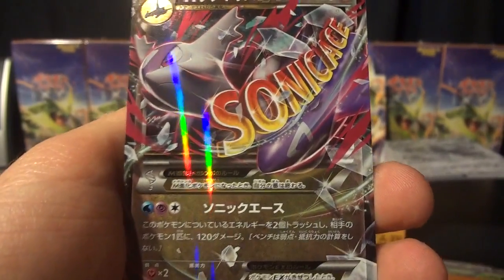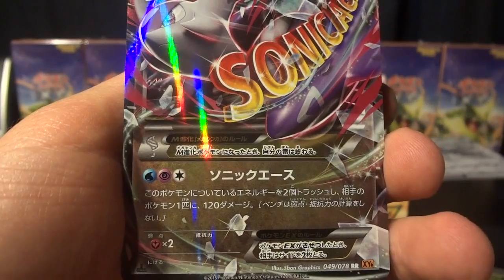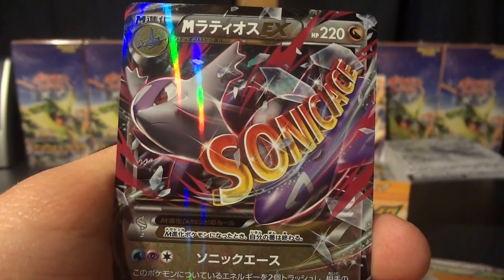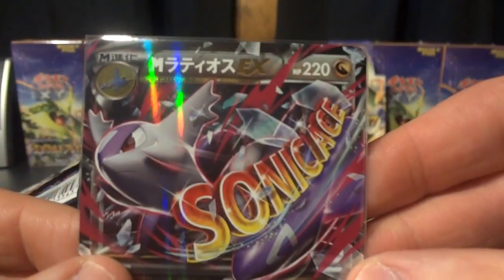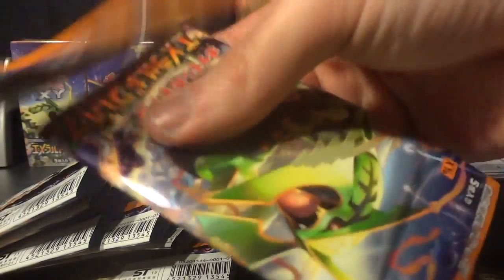Its main attack, its only attack actually, Sonic Ace, requires the energy that you see right there, and you have to discard 2 energy in order to use it, but it lets you snipe for 120 damage. Which means you can hit any Pokemon on the field with that attack. That is pretty cool. Oh, sleeve him right up. My first Mega EX pull. Very, very nice. Yes, I will be sorting these into a potential set after this video has concluded.